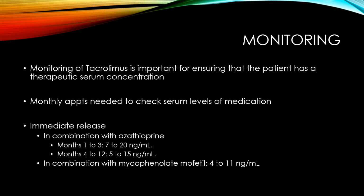The trough for oral therapy is drawn typically within 30 minutes prior to the next dose being given, but frequency varies depending on transplant type, time since transplantation, and clinical situation.